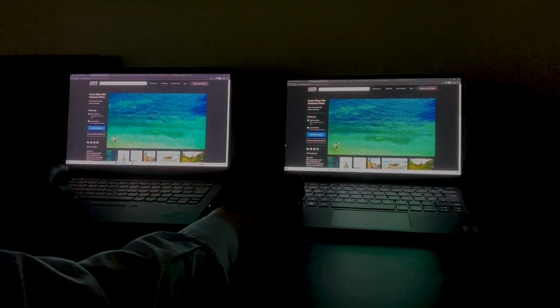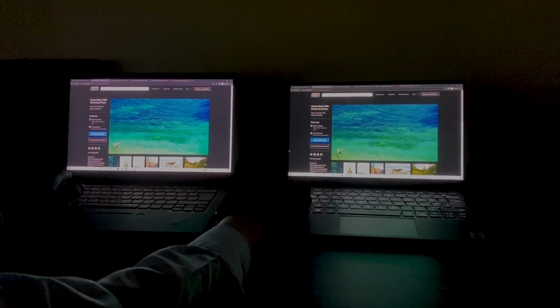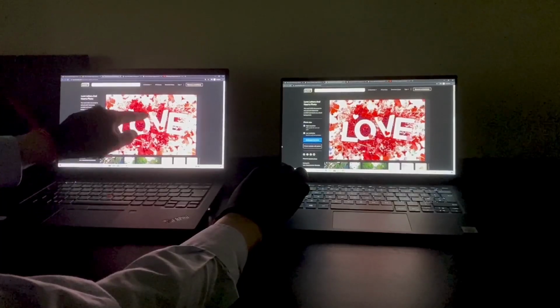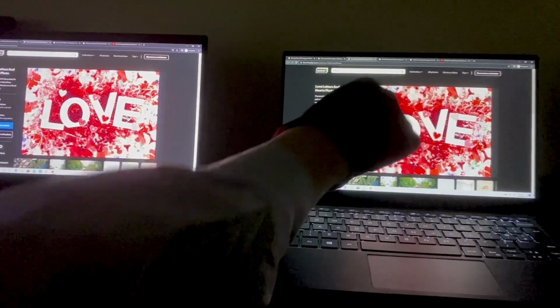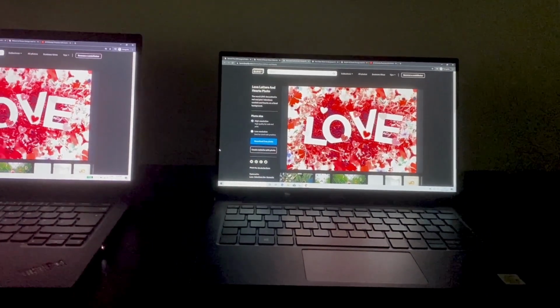If we go to the next photo, as you can see, the screen is definitely brighter on the Lenovo. The color is also a little bit more vibrant. Whereas Lenovo has rendered some of the white as some more nuanced color, the Dell is a little bit more simple, more white on white.